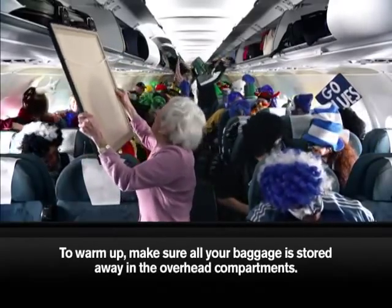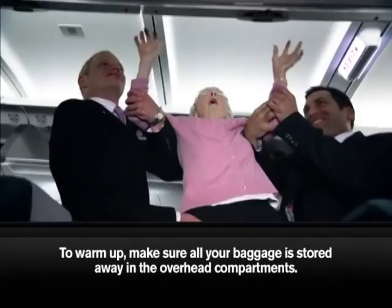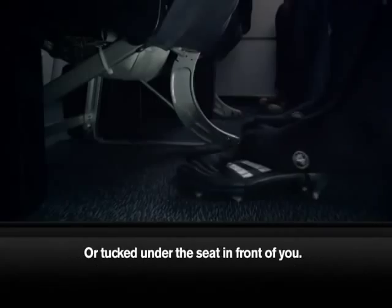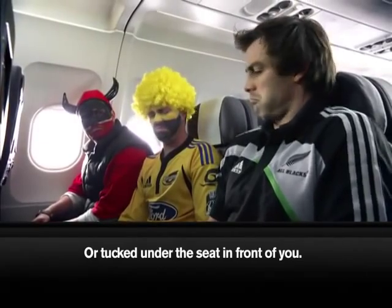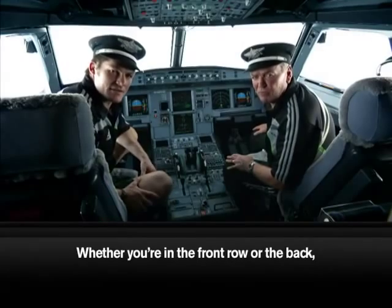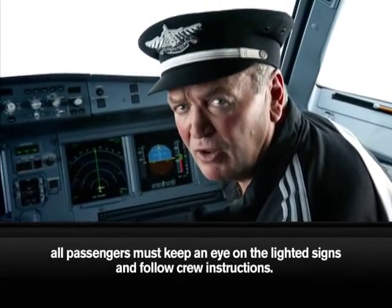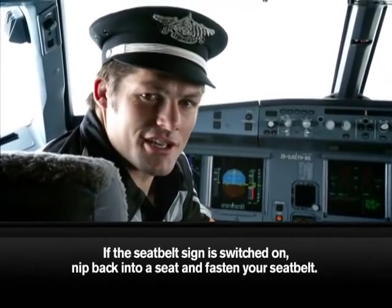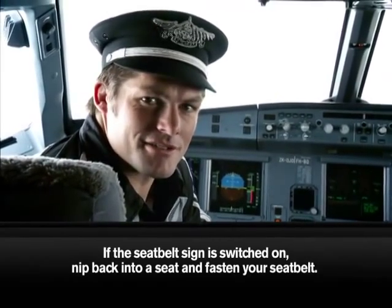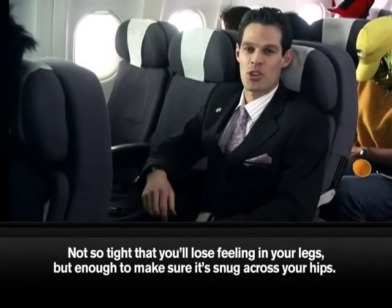To warm up, make sure all your baggage is stored away in the overhead compartments, or tucked under the seat in front of you. Whether you're on the front row or the back, all passengers must keep an eye on the lighted signs and follow the crew's instructions. With the seatbelt sign switched on, nip back to the seat and fasten your seatbelt. Not so tight that you'll lose feeling in your legs, but enough to make sure it's snug across your hips.